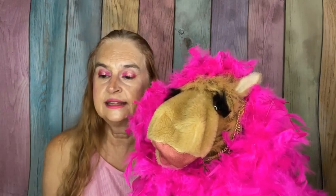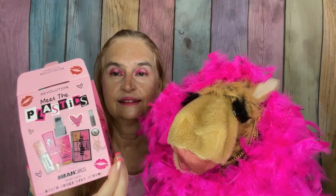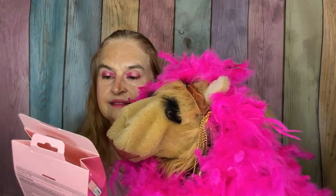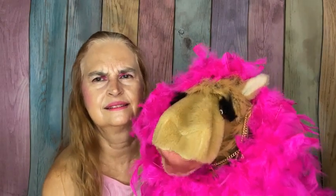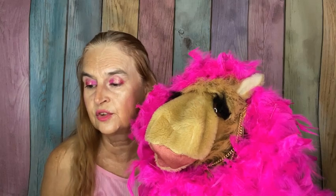First up is the Meet the Plastics Mean Girls Beauty Kit. And it even says on there, your beauty routine is so fetch. Let's see what came in this kit. This kit was $18, I think. It was 4 items, $18 total, so that would make each item $4.50.